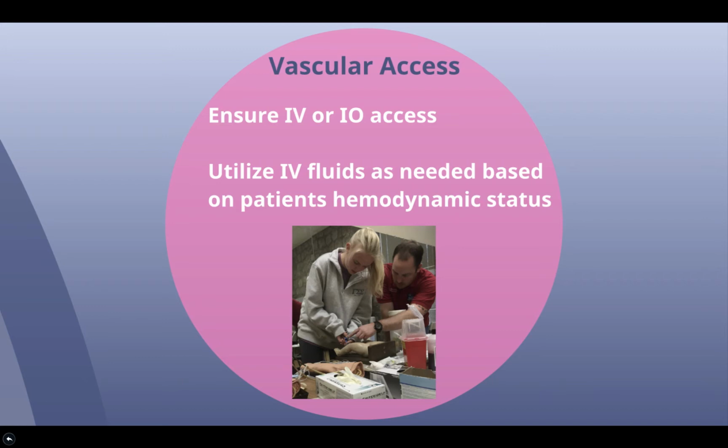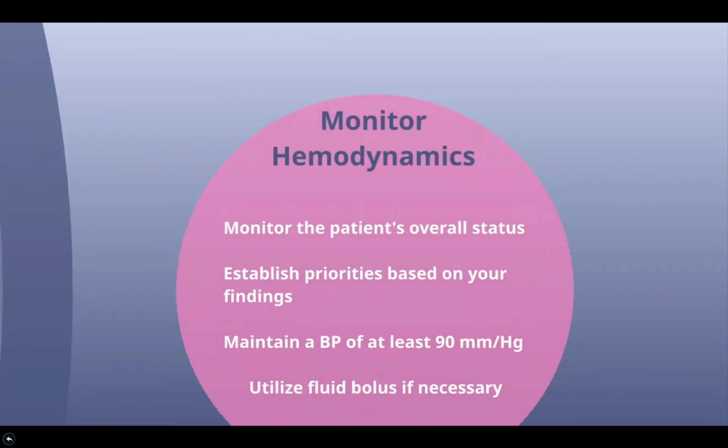So we need to get IV or IO access and make sure that it's good and patent so that we can administer medications if we need to, or if a paramedic's jumping on board and they have a route, or when you get to the hospital, or you have a route for some of the medications you can give, or you may need to give a fluid bolus based on their hemodynamic status. If their blood pressure shows that they need a fluid bolus, you might need to give them one.